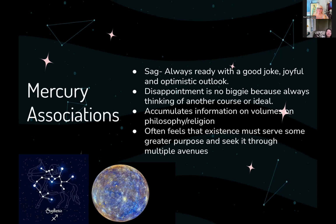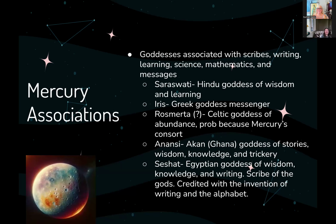Very nice. Yes. Then goddesses, typically the goddesses are associated with scribes, writing, learning, science, math, messages, like being a messenger is a really big one.